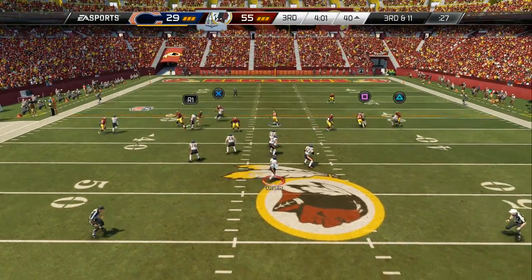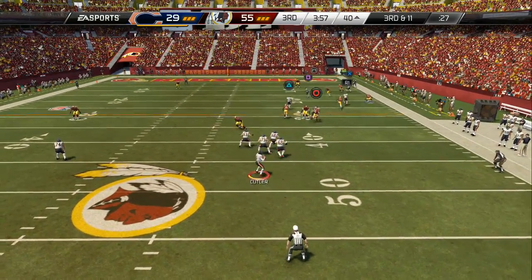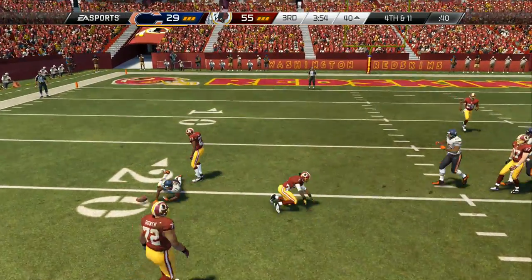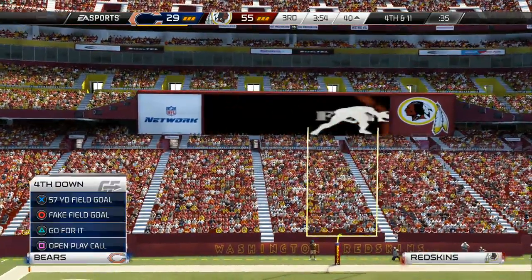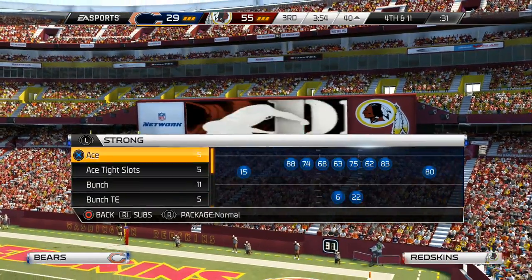Standing back in the shotgun, ready for the snap. Defensive coordinators love this situation, don't they? Third and long, they can do just about anything, and it's going to work, and they stop the offense that time.